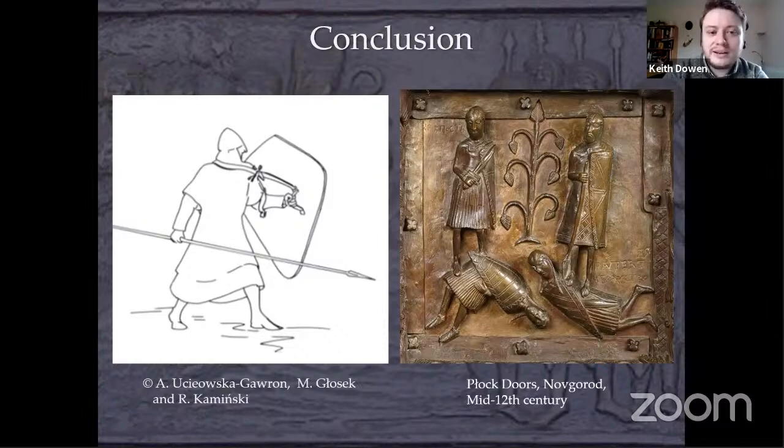We don't really know what the rims would have been like on the Szczecin shield, given that it's a 12th century shield, a kite shield. It's likely that it was leather. Certainly there was no evidence of any metal fitting.